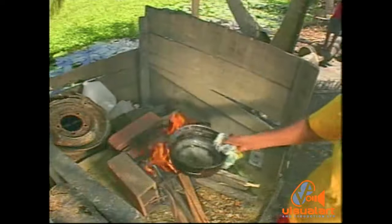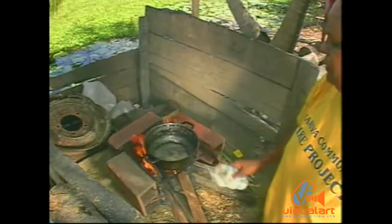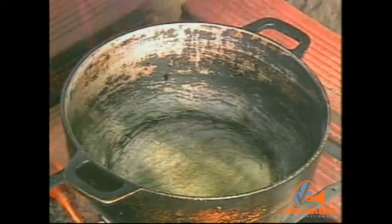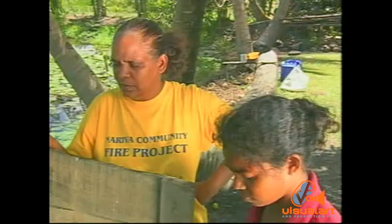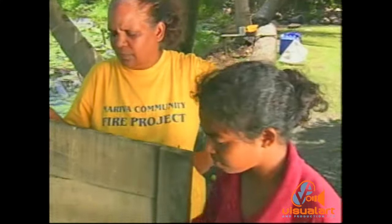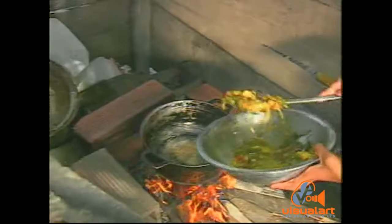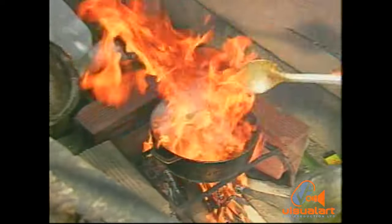A smaller pot is then put on the fire with some oil. Two tablespoons of brown sugar is added to the hot oil, which quickly caramelizes. The conch is added, stirred, and left to cook.